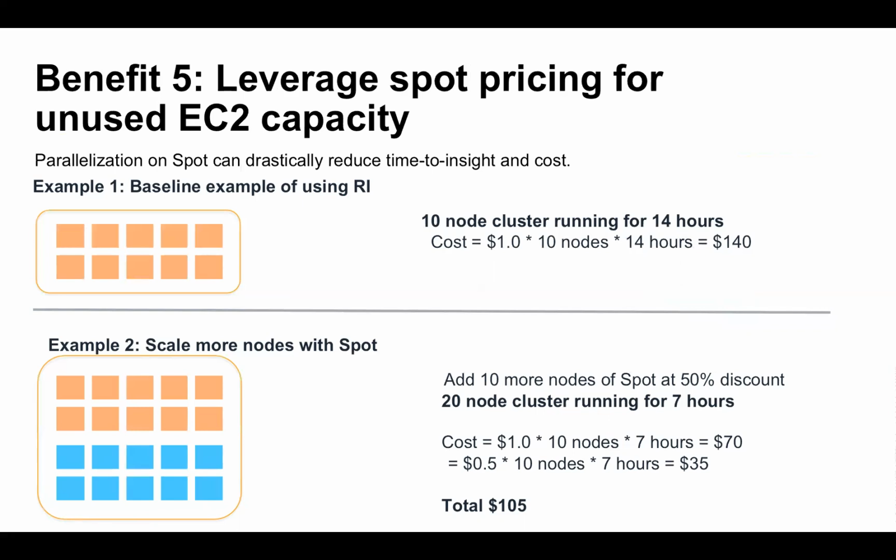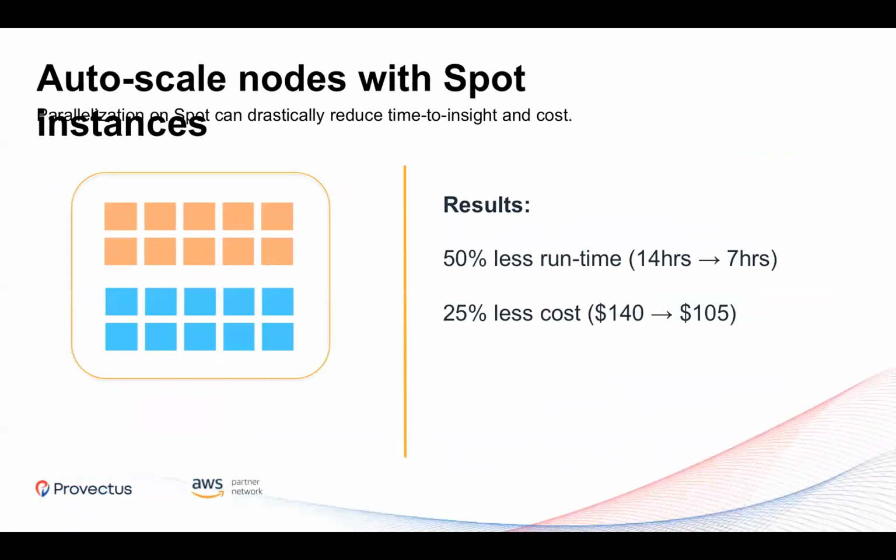Spot instances decrease your overall cost, because the next 10 nodes for the next 7 hours could be added at 0.5 per node. This reduces the time to process the data from 14 hours to 7 hours. That's great news. On top of that, it reduces the cost from 140 to 105. So this is just one example. Depending upon the size of your cluster, you will have huge savings.